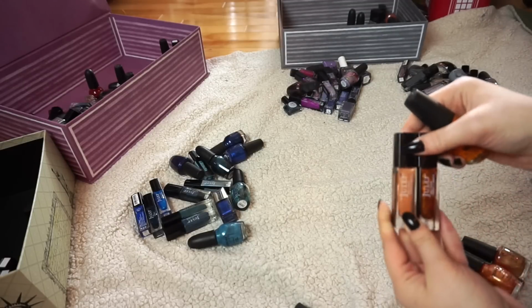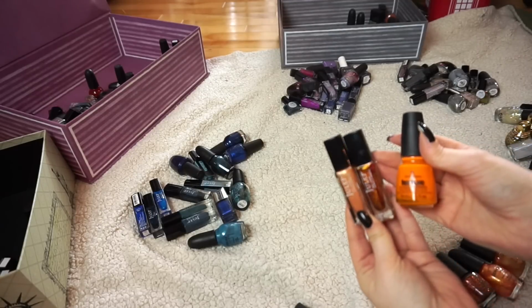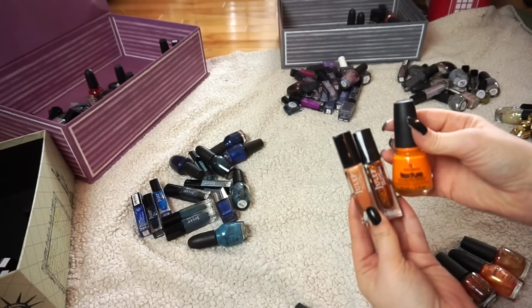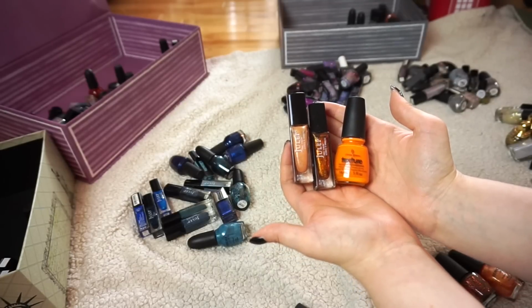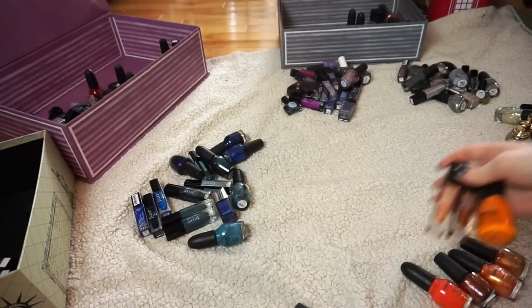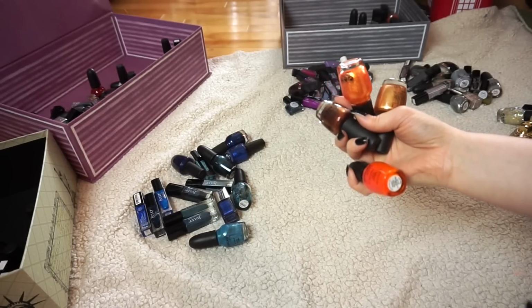I'm going to put these three in the to try box. These two from Julep and this other texture one from China Glaze, just to see if I'm actually going to use them. Really, that's the reason why they're going in there instead of the big box. And then the OPI polishes, of course.